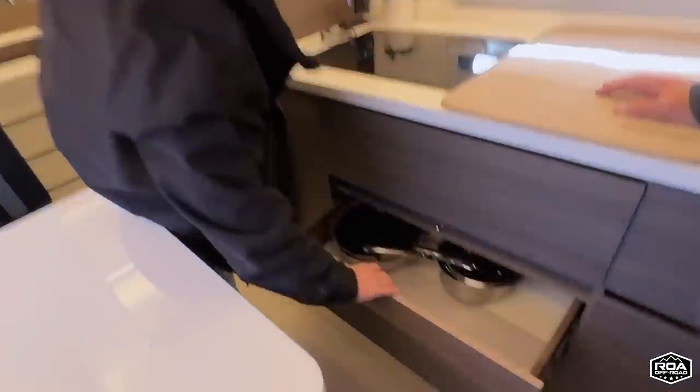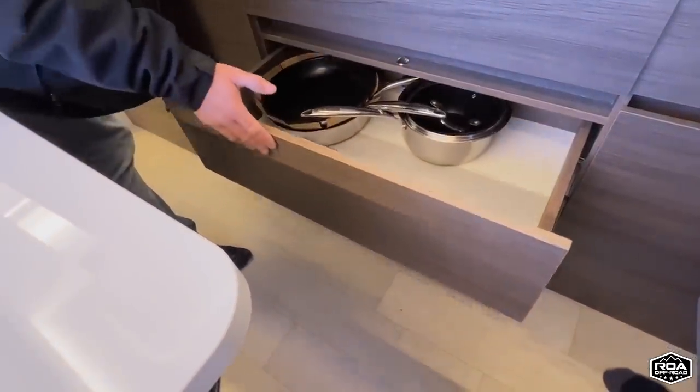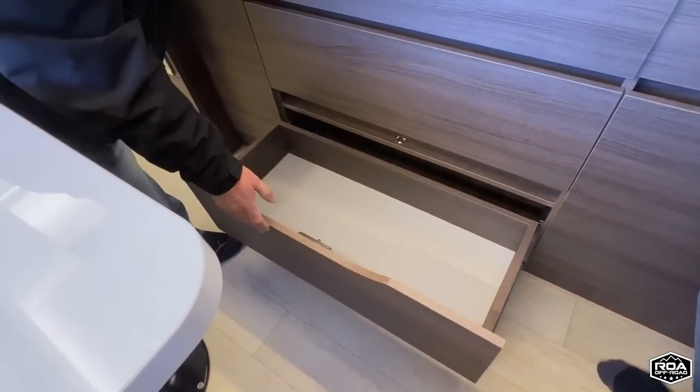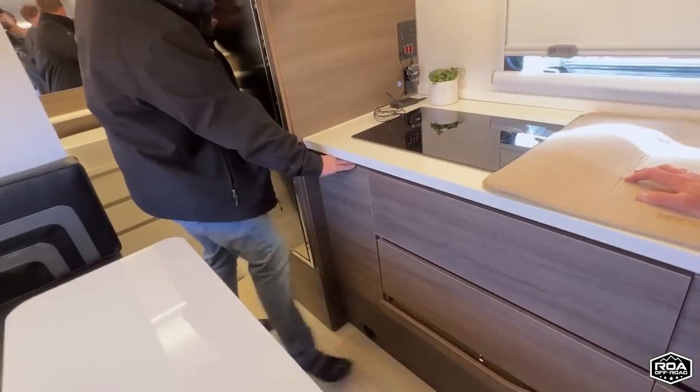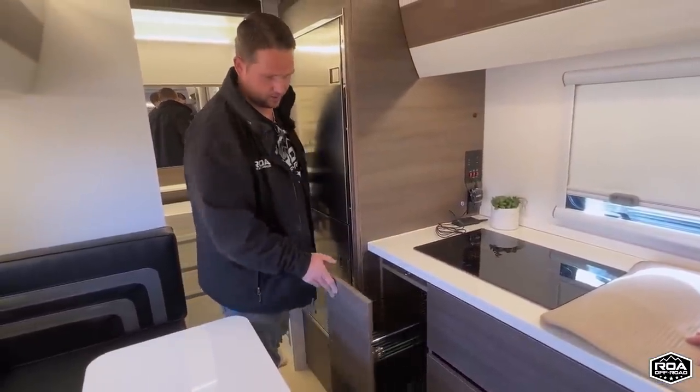And then this is just storage. You do get some pans, and these are all designed for the induction cooktop. And they say Roamer on them too. More storage. Extra storage. And it's all soft close. Did you see that? And then more storage.